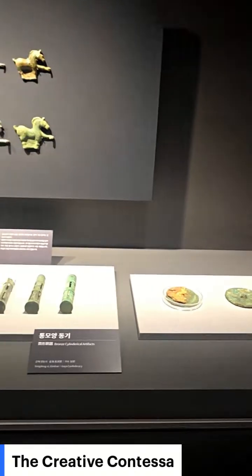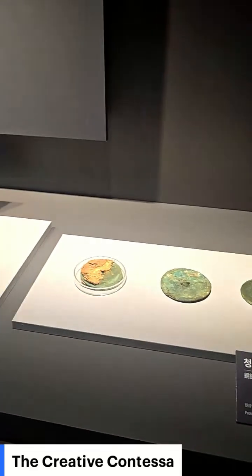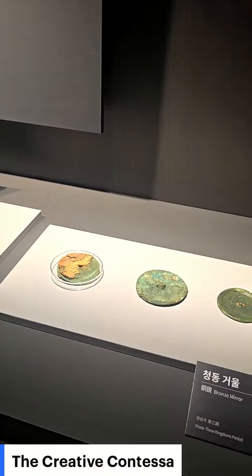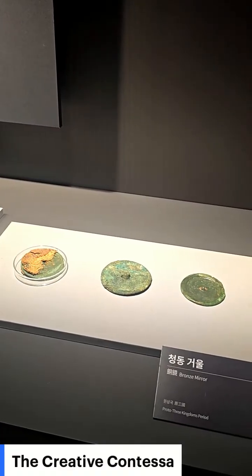Let's see, bronze cylinder artifacts. Well, thank you for that. Okay, but here we have, oh wow! And look, soft tissue survived the case. The mirror. Ladies and gentlemen, that's the side that you would hold. The bottom side would be polished to a pretty decent sheen. You can see yourself pretty well, actually.